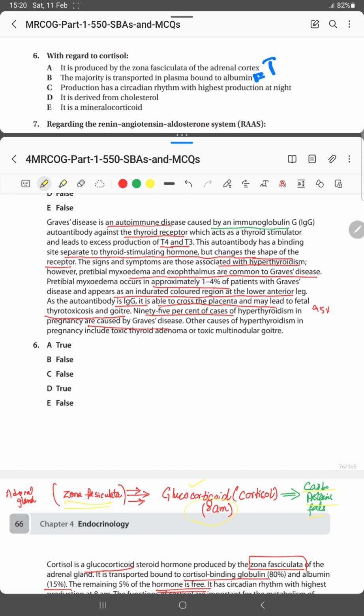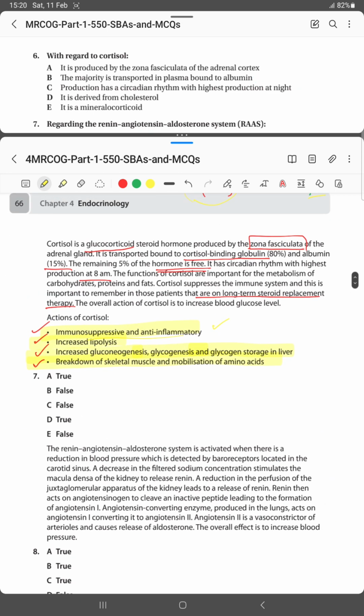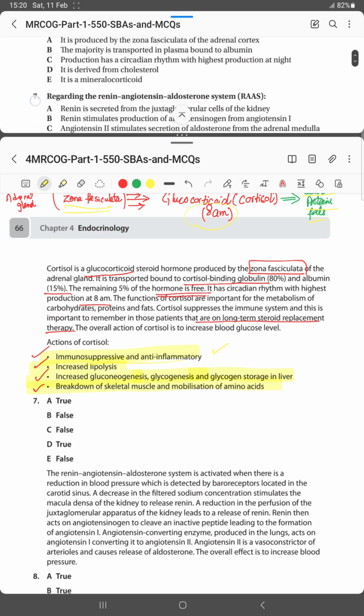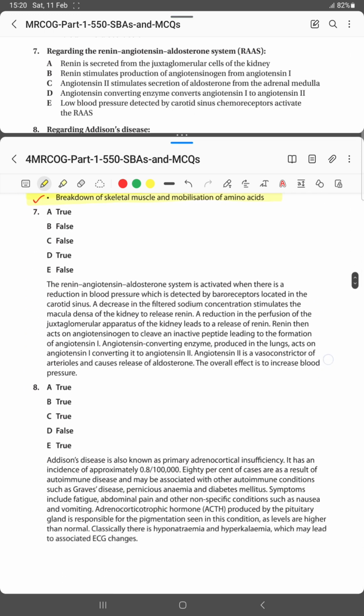Production has a circadian rhythm, with the highest production at night. No, yes, there is a circadian rhythm, but the highest production is at 8 a.m. in the morning. It is derived from cholesterol. Yes, cortisol is a steroid hormone, and steroids have cholesterol as a precursor. It is a mineralocorticoid. No, it is not a mineralocorticoid, but a glucocorticoid. Now let's move towards the next question regarding the renin angiotensin aldosterone system.